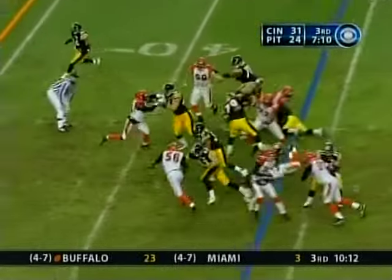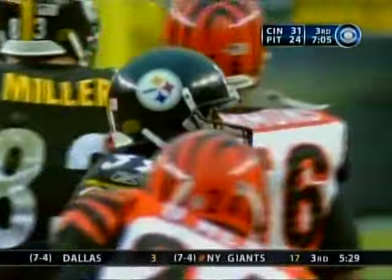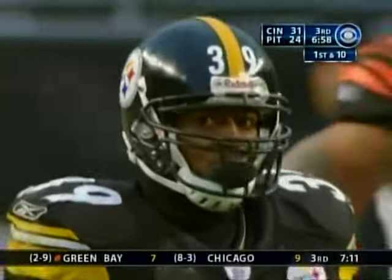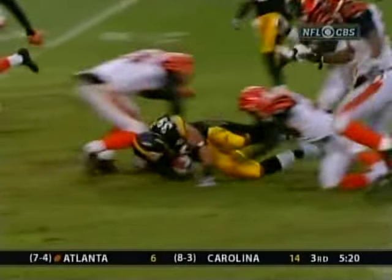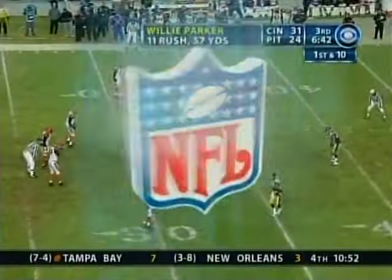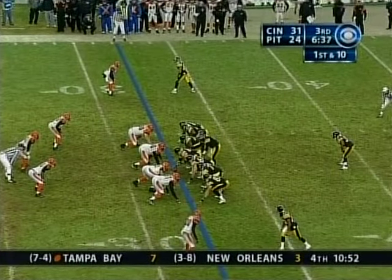Where's the defense? Big hole for Parker, and Willie Parker has another first down, and both teams moving the ball with ease. Well, both of these teams, their offensive lines have really asserted themselves, both in run blocking and pass blocking. Now, this is nothing new for Pittsburgh to do against Cincinnati, but Willie Parker untouched. Look at the size of that hole. You don't see a Cincinnati guy coming into your picture from either side. 58 yards now for Parker rushing to lead the Steelers.